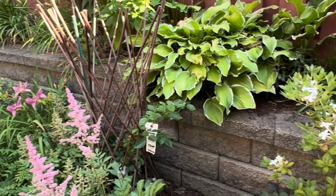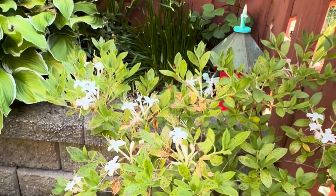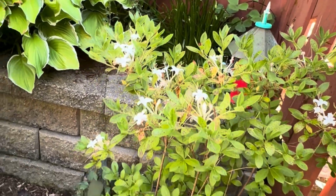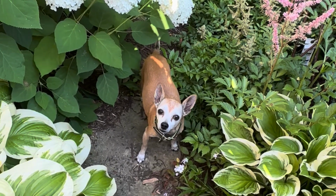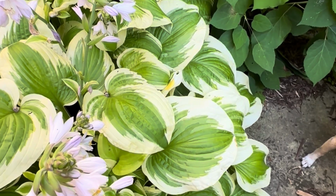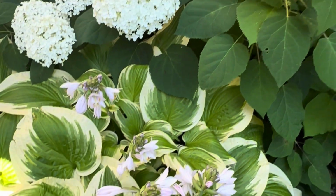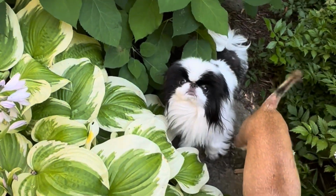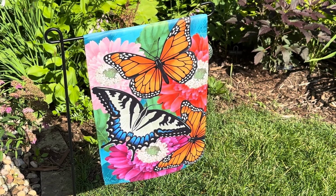I like the way this area is going. The swamp azalea looking good. You know, the astilbe, my oldest garden helper, my chihuahua. The hostas, slug-free. The blooms are ready. And oh, hello, buddy. Always tend to show up wherever I am, which brings a good point.